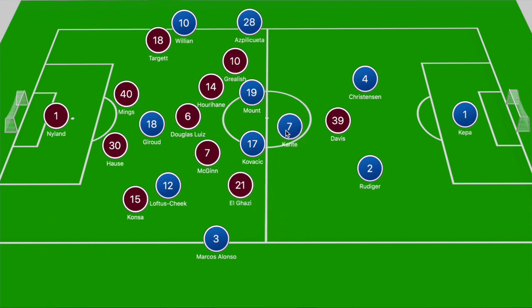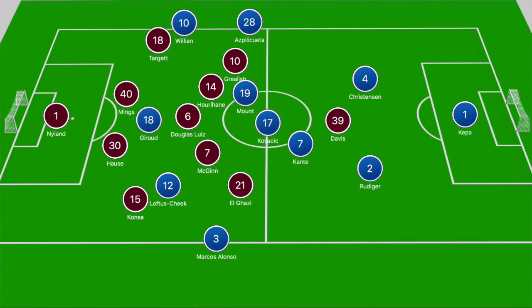The reason why Kovacic and Kante did sit deeper than the rest of the Chelsea players was based on the fact that Chelsea were already attacking with 6 players. You had Loftus-Cheek and Willian tucking in a bit narrow. You had the fullbacks bombing forward, and then Mason Mount, who was Chelsea's most proactive midfielder, was looking to shift predominantly down that right channel to make darting runs in between El Ghazi and Targett, and also Targett and Mings. So he was involved combining with Azpilicueta and Willian, and that was Chelsea's most dangerous attacking outlet.